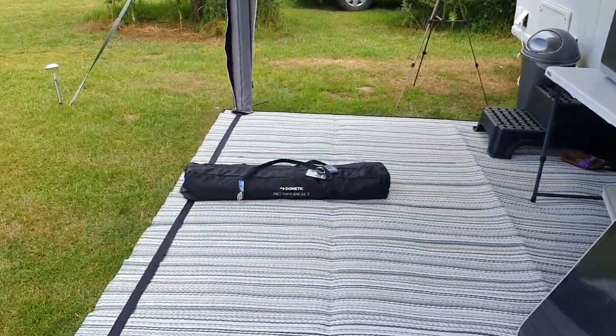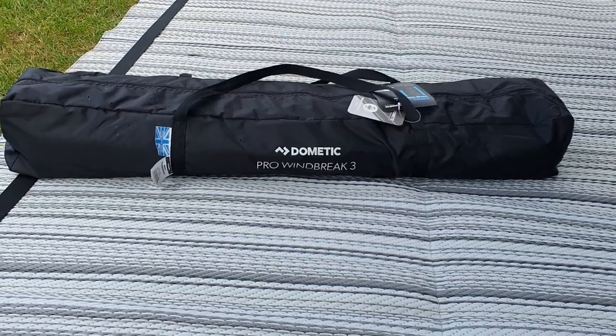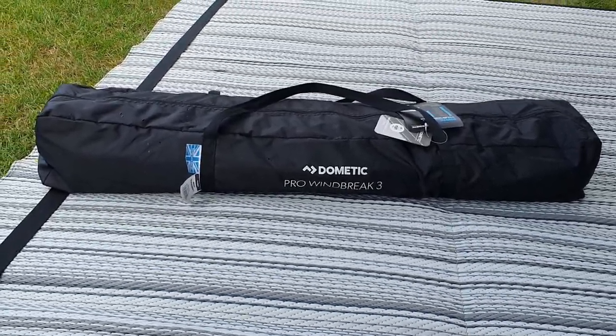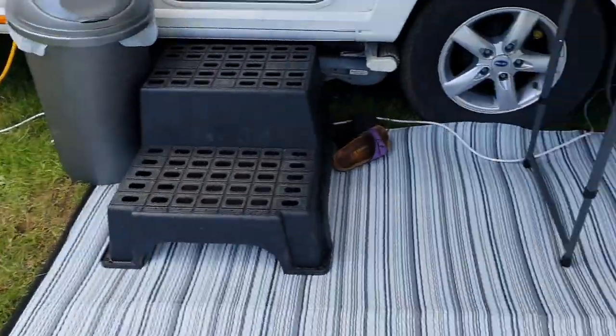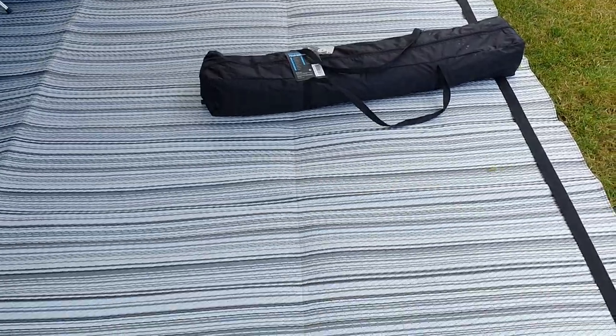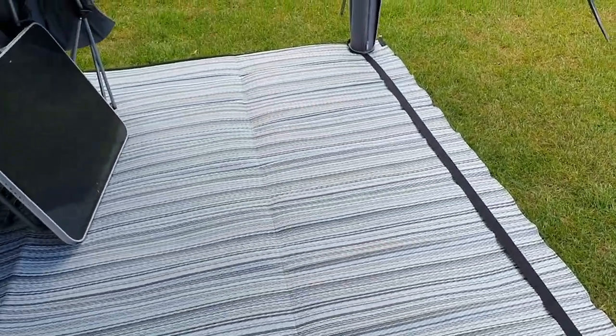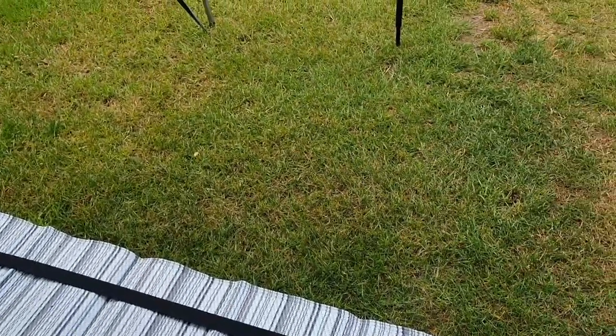So let me show you what we bought. There we go. Dometic Pro 3. Yeah, I've never taken it out of the bag. And also you may notice we've got a larger carpet. There you go. So we're fully carpeted now. Rather than that one was a bit short, the one that was a bit smaller is underneath, so we've got a bit of extra support.